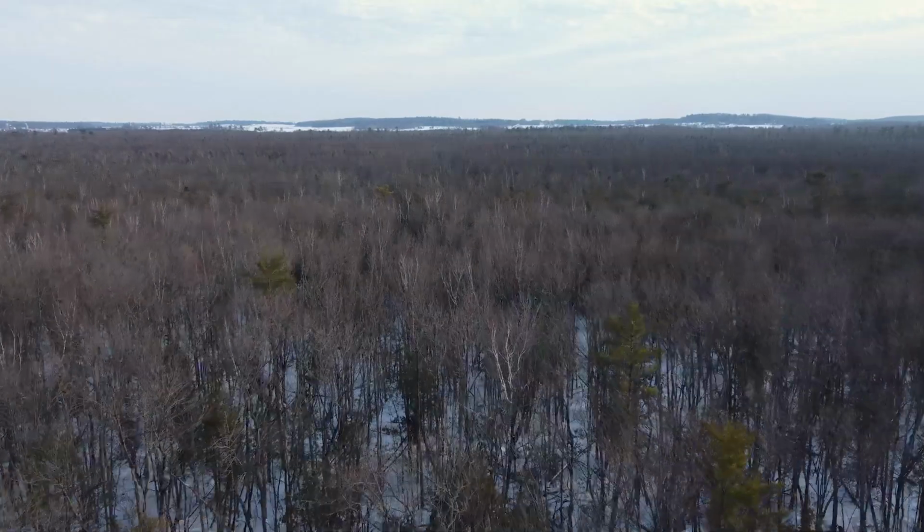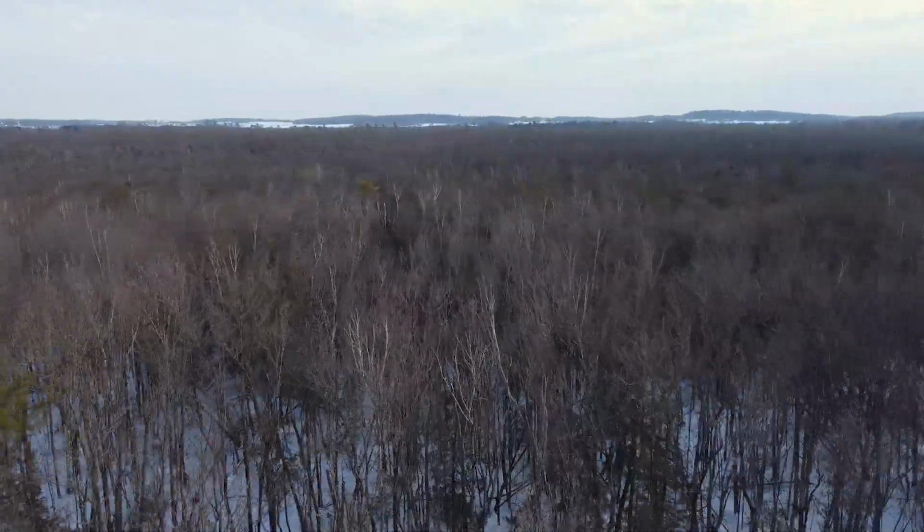Some people look at a hunting property listing and only see a dollar sign. I see it as an investment. This is Deer and Deer Hunting Properties.